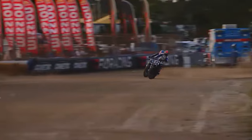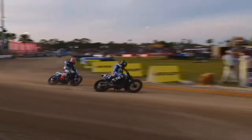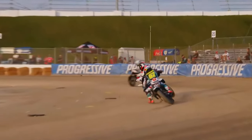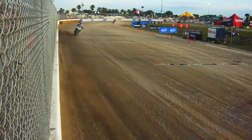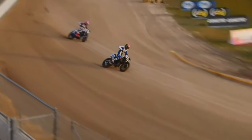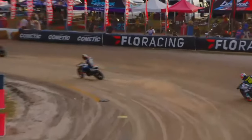Exactly. It makes flat track so special. You can kind of compare it to the World of Outlaws, all the different tracks they go to. Almost every track they go to is a little bit different from the next one. Or, since we're on Flow Island. Oh, there you go. That too. I mean, any sprint car series, exactly. Yeah. But this dirt is so different.